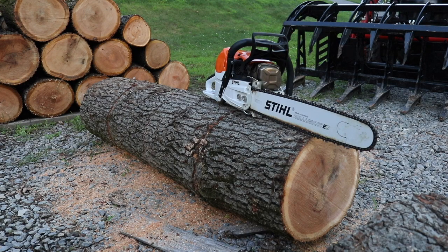Several people have commented on how fast the MS462 is, and they're correct. Very fast saw. And what I sharpen it with, I use the steel 2-in-1 sharpener. I'll put a video up above that I did last year or something on it. Great little sharpener.